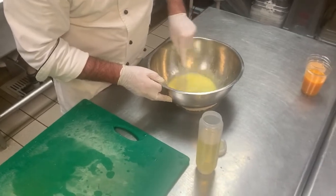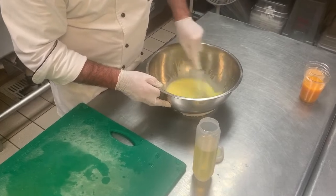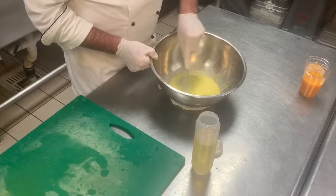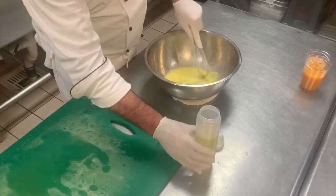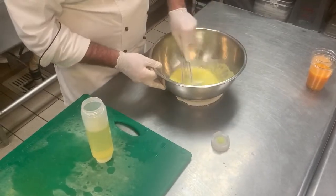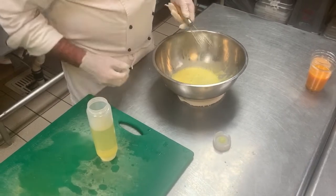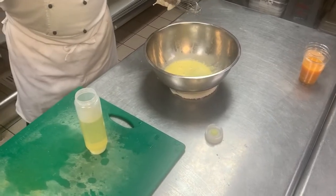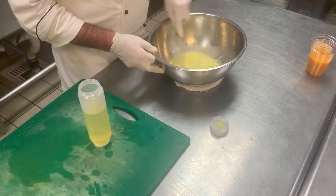This is the same process that we would do if we were going to make a hollandaise, but that would be 3-to-1. We would use 1 egg yolk for 3 ounces of clarified butter. Okay. So we want to get these a little bit frothy. You also notice the whips that I'm using are a little bit smaller, a little bit lighter, balloon whips. They'll let you incorporate air into this, okay?